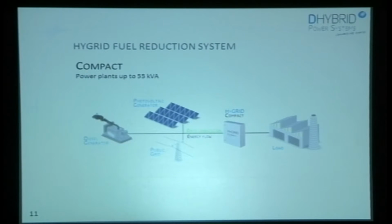The AC from the generator comes inside, the AC from the photovoltaic inverter comes inside, and the system automatically detects in which load ratio the generator is running. Depending on that, it decides how much solar energy is being fed into the local energy grid. That also results in fuel savings of roughly 40%, depending on the application.